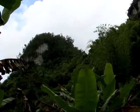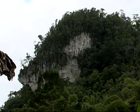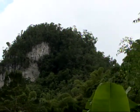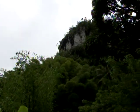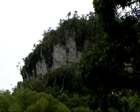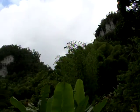This particular rock outcrop is called Anarock, and it's called Anarock because a slave jumped off the top of this rock to commit suicide. Her name obviously was Anna, and she said she'd rather die than stay enslaved. So this is the reason why this area is so historic in nature, and this is the reason why this limestone rock formation is called Anarock.